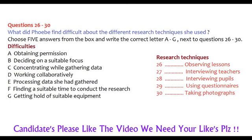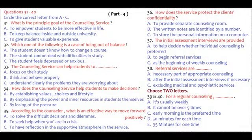That is the end of part 3. You now have half a minute to check your answers. Now turn to part 4. Part 4. Here you'll hear a conversation at the counselling service. First, you have some time to look at questions 31 to 40.